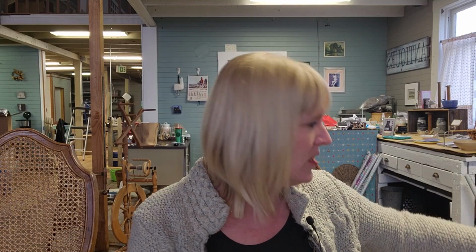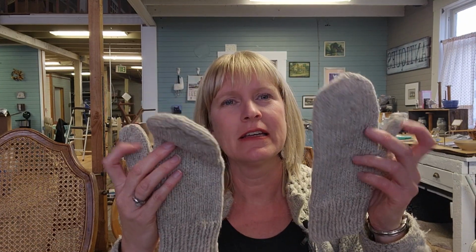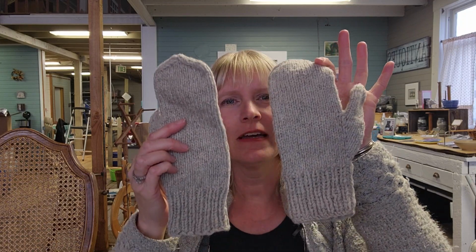Not a big problem. So, what should we start with? Let's start with a finished object, because that's always fun, right? Wish is on my lap as always. So here is our finished object. If you need to have a win, I'm serious, just knit some mittens, because look at it.